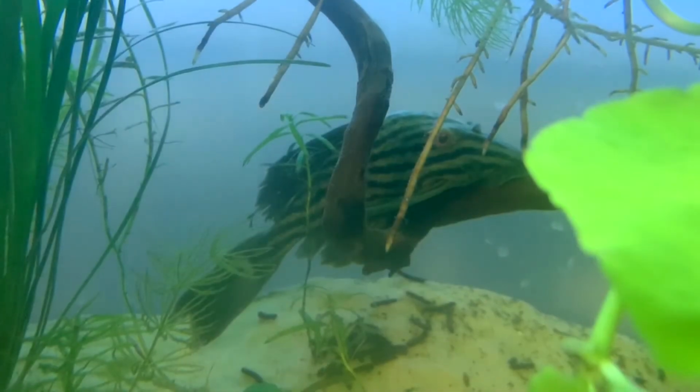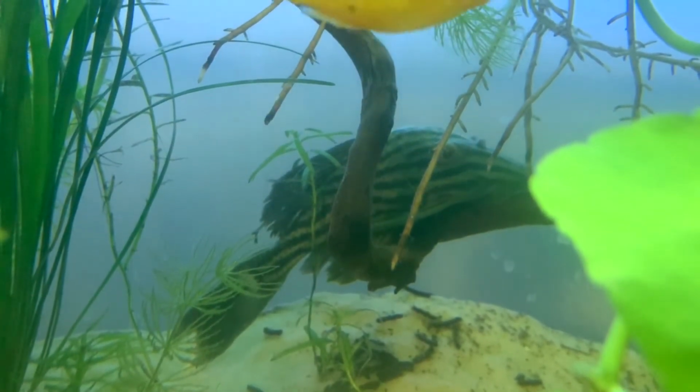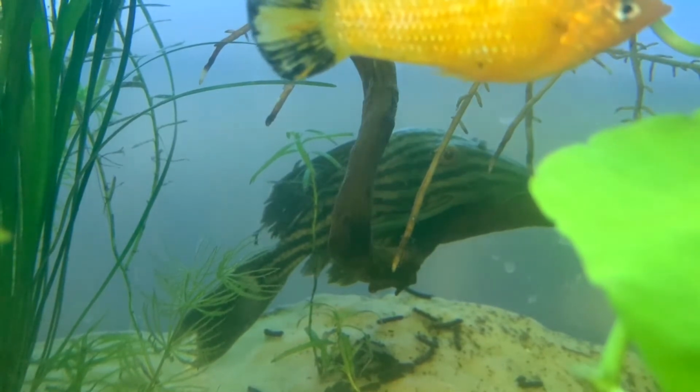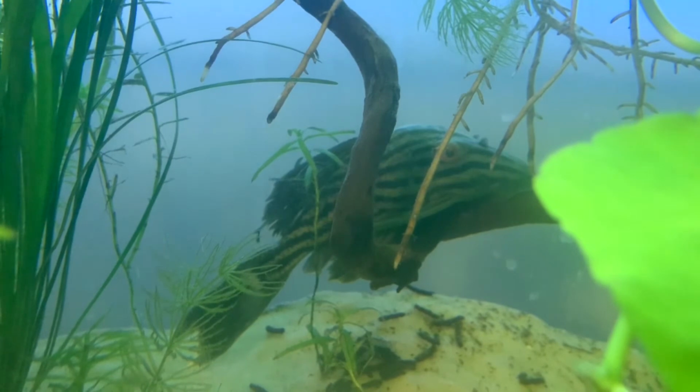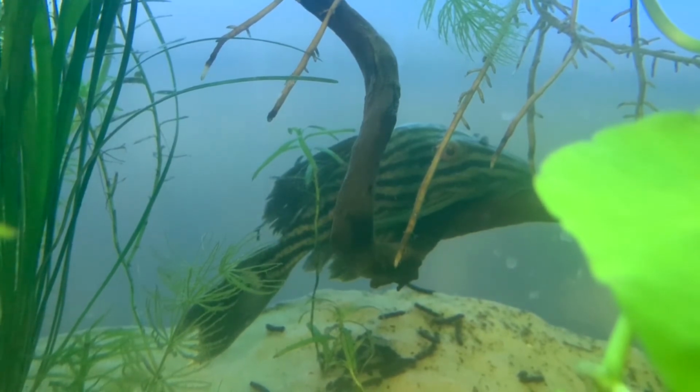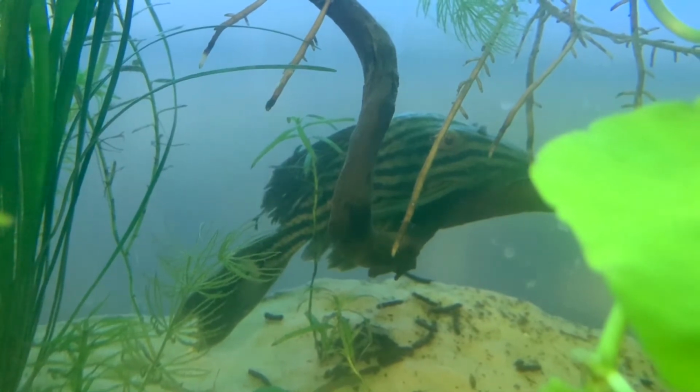I also have here a Royal Pleco. I picked him up trading some orange laser Cory cats for him because I didn't want them to get eaten in this tank, as there were some fish getting large enough in here to eat them at the time, and they're expensive fish to use as feeders.